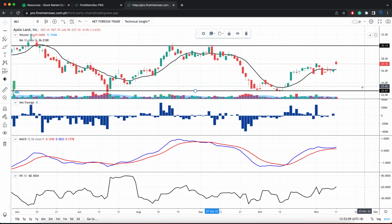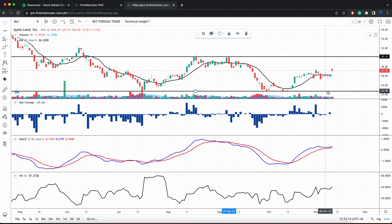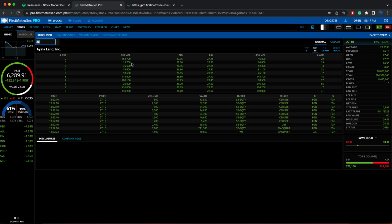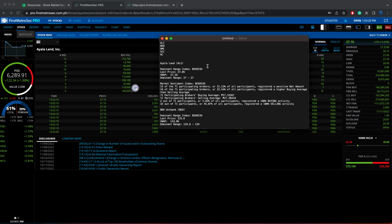The first indicator is bullish. The second indicator is also bullish. The third indicator is also bullish. As for the foreign sentiment, we see here that it's a net foreign buying amounting to almost 112 million pesos as of the time of checking. For the fourth indicator of Ali involving the VWAP, it is at 27.26. So that's already higher than the last price. So I would say that the fourth indicator is also already bearish.